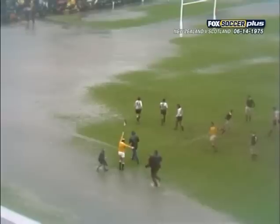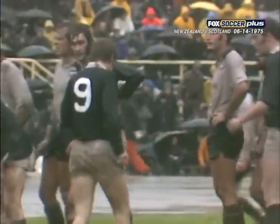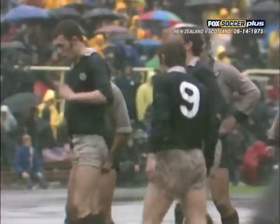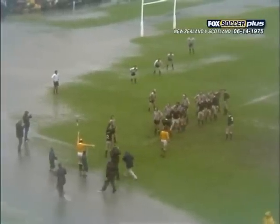The Scots come back onto attack. It's quite remarkable to think that no Scotland side has scored a try in a test match against the All Blacks for 40 years. The last try for Scotland being scored back in 1935. They've never really looked like scoring one today either.